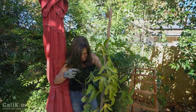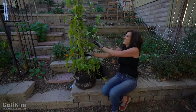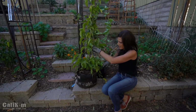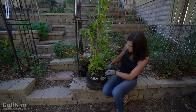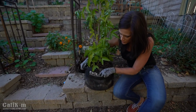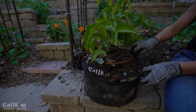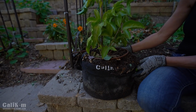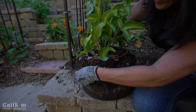And what we need to do now is, whoa, get it out of the 5-gallon smart pots and into the crate liner. So what I'm going to do is just fold down the sides and then I can just lift it straight back. You can see here I've already got my drip irrigation hose in, so that'll just make it that much easier to get hooked up in here.